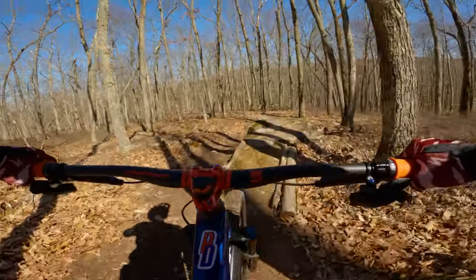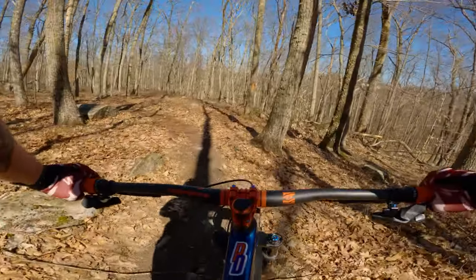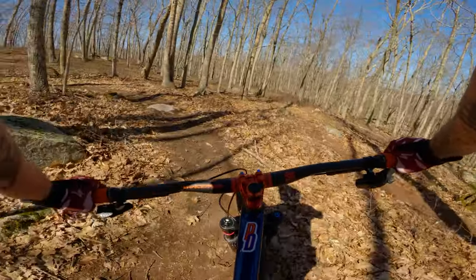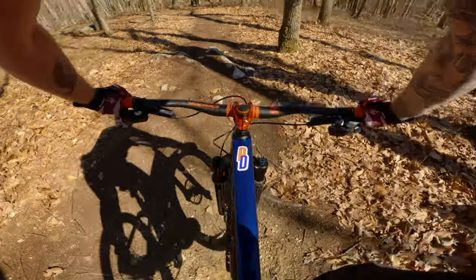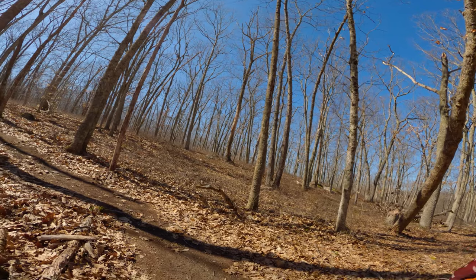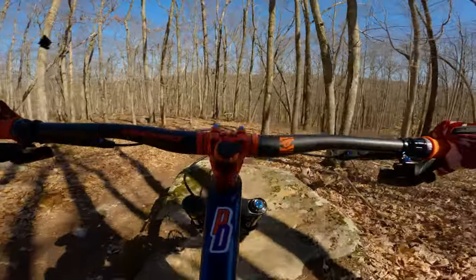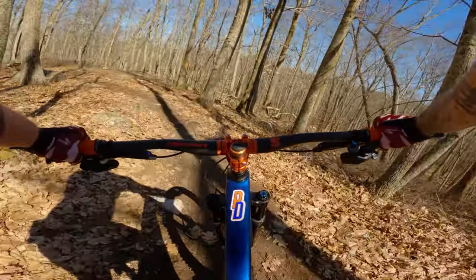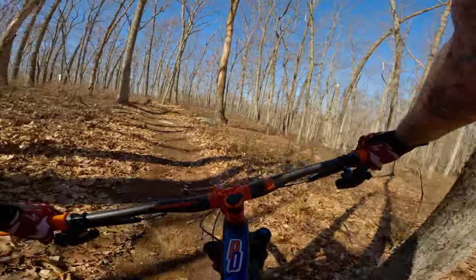Rock drop jump thing? Whoa! Oh, it's a drop! Yikes! Did you get airborne or? No, I rolled it, but the front tire came off the ground. Oh, okay, redemption at that. Pedal, pedal, pedal. Yeah! The dirt here is fucking phenomenal right now.